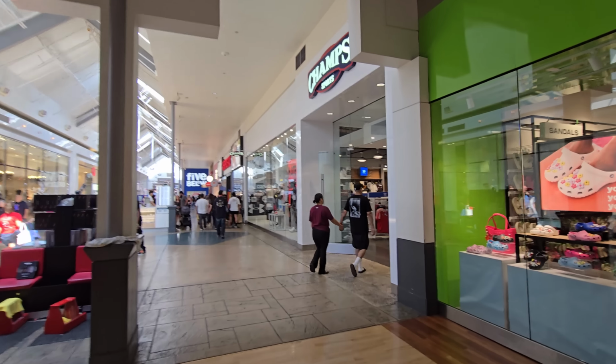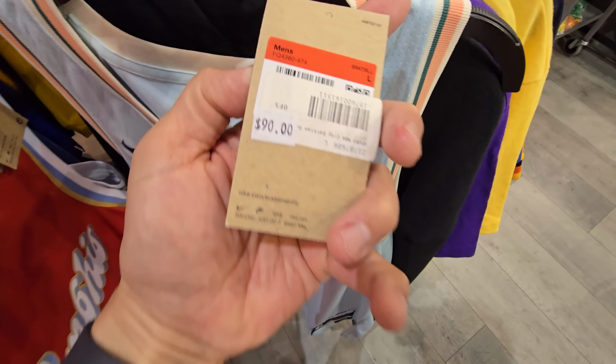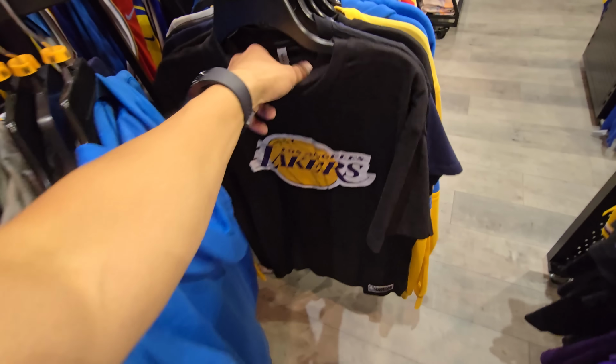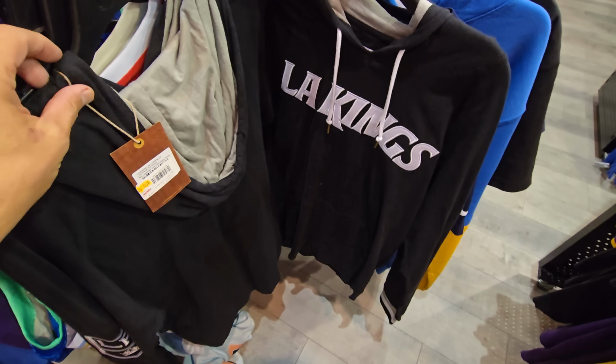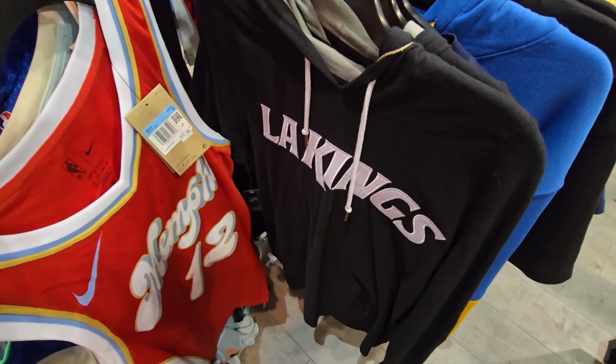60, double XL. Morant jersey right here. These are going for 90. AD's going for 60. Brazil jersey or Brazil t-shirt, $23. Wembanyama jersey right here. I don't know about this color though. $90. A couple of these in a large. Lakers medium t-shirt right here. What they talking about? They talking $30. LA Kings, 50 bucks. Mitchell and Ness hoodie right here.